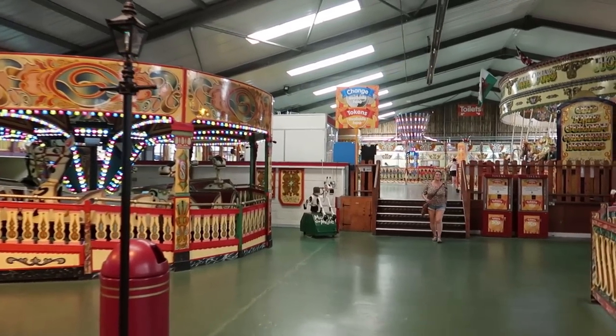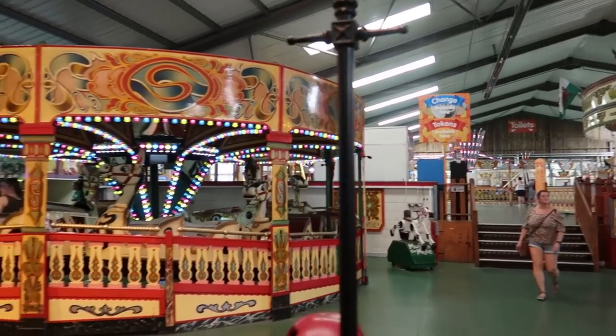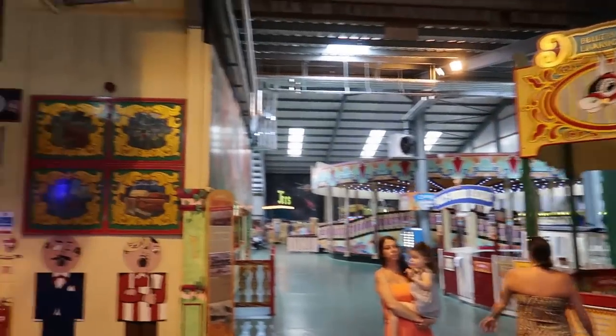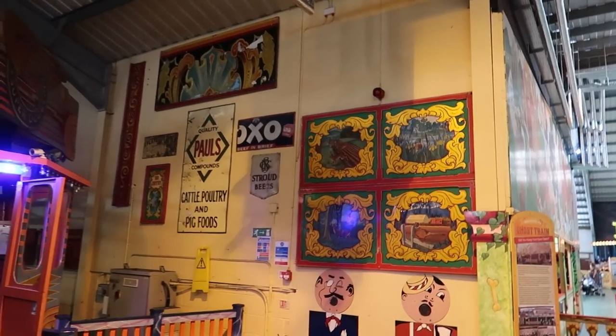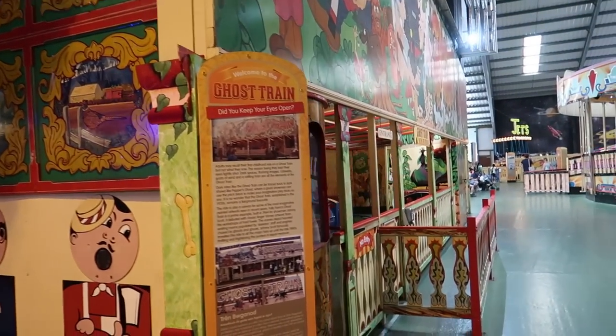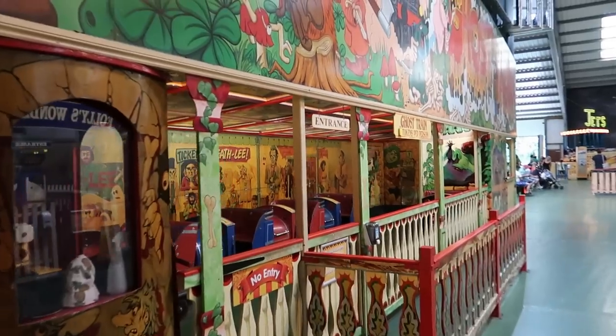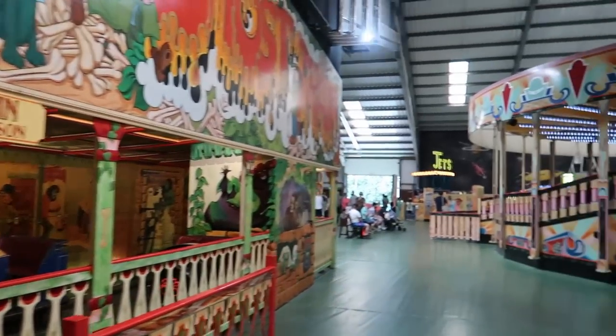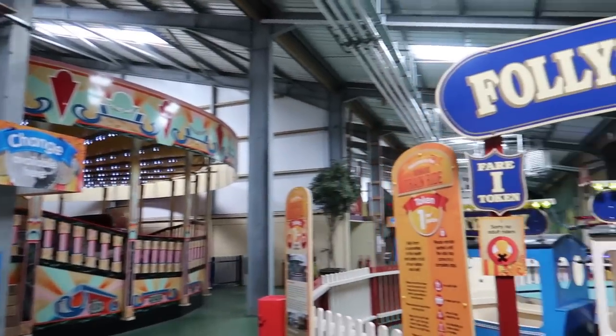Muffin the Mule just over here. You've also got a lot of nice fairground art on the walls, and not just funfair art, stuff like the old OXO signs and that sort of stuff. Ghost train over here as well, with a beautifully painted facade. Look at that. That's the thing, fairground art. I've always found it fascinating.